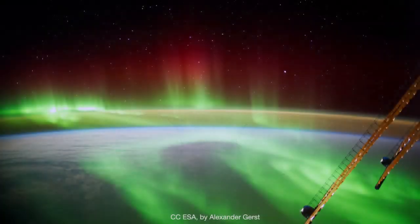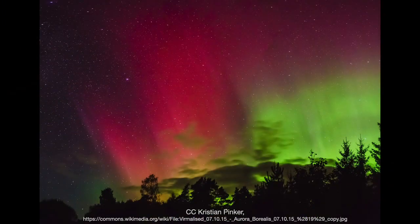Atmospheric O2 absorbs ultraviolet and X-ray photons, which break it up into individual atoms. This creates a plentiful supply of atomic oxygen in the upper atmosphere. In a very strong aurora, you can sometimes see a layer of red light above the green glow, like in this amazing photo taken from the International Space Station. And here's what it looks like from Earth.